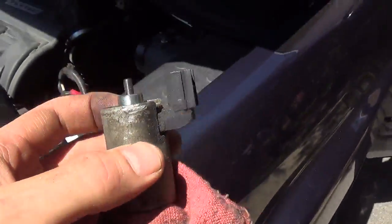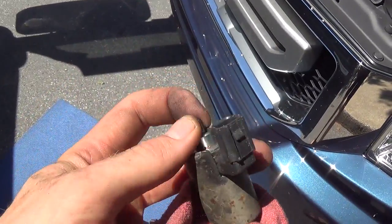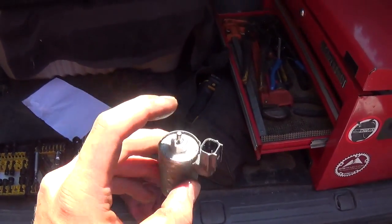We showed the proof of concept that if you straighten it out, it works fine. But mechanically, if this thing's bent, obviously the plunger can't do its thing. So I'm gonna have to take a trip to the dealer, but this solves the problem. That's the end of the video.